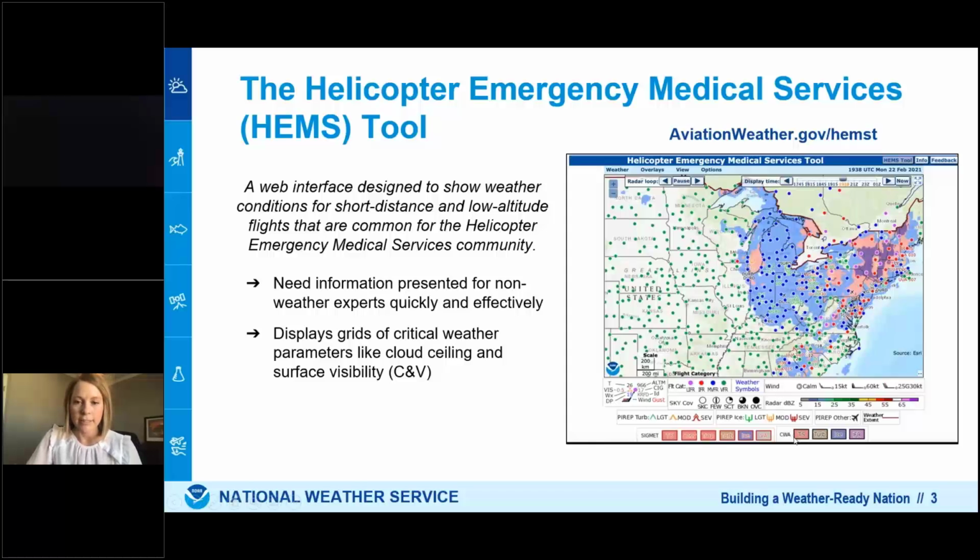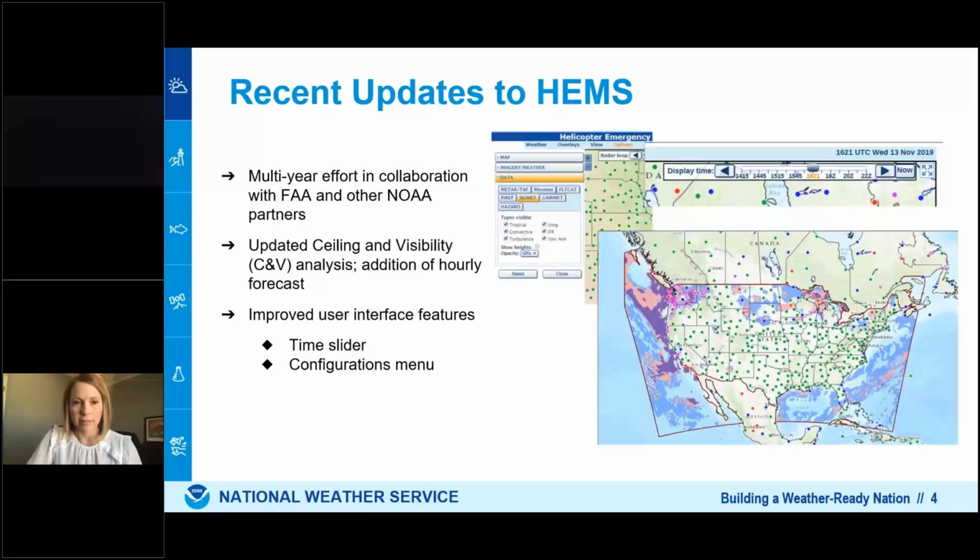Next slide, please. Yeah, so I think last year when I was presenting to this group, I was saying, hey, guess what? We have some changes coming up, and this was based on a multi-year effort. We were funded by the FAA's Aviation Weather Research Program to enhance the ceiling and visibility capabilities because we know they are so critical for this community, and quick changes in IFR to LIFR and various conditions can be very critical and cause safety issues.